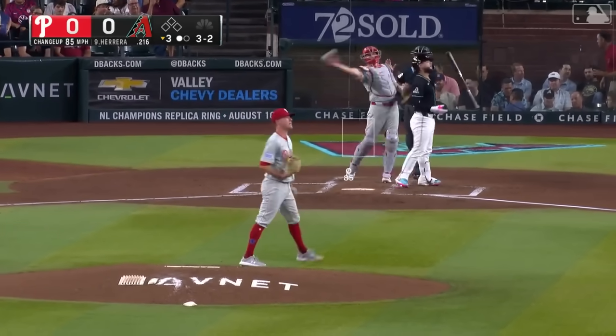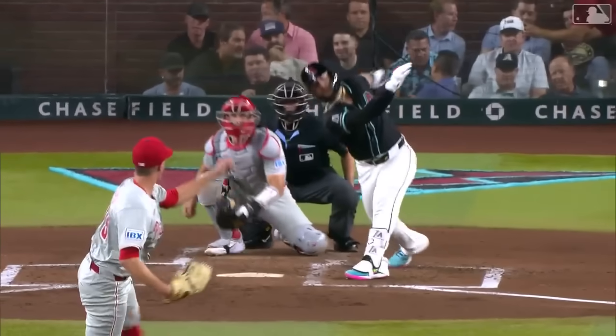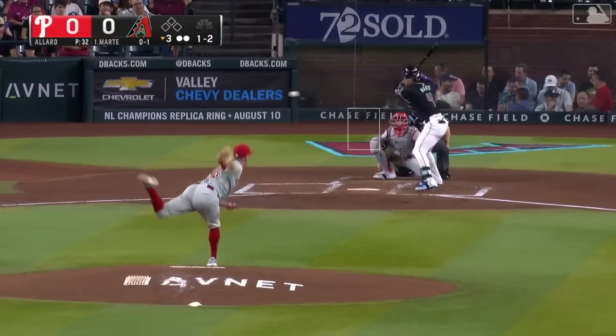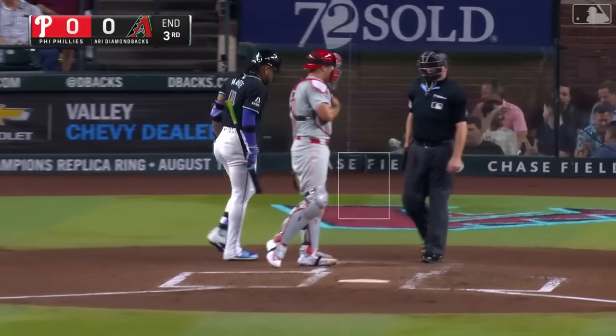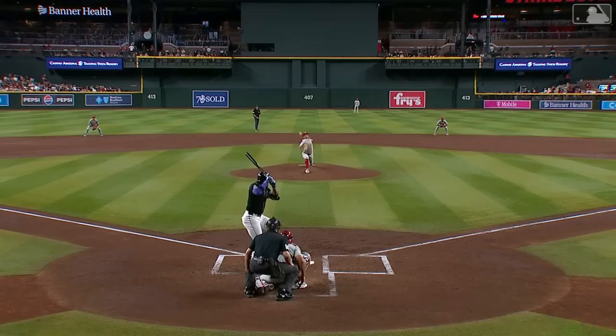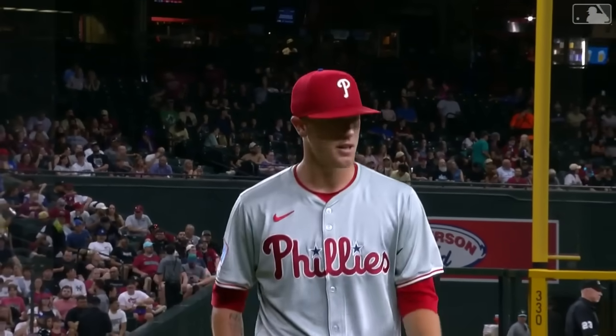Swing and a miss. That is a nasty pitch. First strikeout for Howard, and his 6th overall in his big league career. Swing and a miss. He tried to climb the ladder. Marte did. Could not. 5 hitters in a row retired by Howard. 1, 2, 3 go the Diamondbacks. We're moving to the 4th.